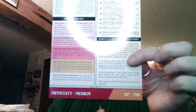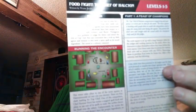And then this month's adventure, you only get the one adventure this month. It's Food Fight Top Chef Halcyon, levels 1 through 3. The difficulty is medium, and the XP is 750. So this is a short adventure, but it looks fun. And you also get kill tokens of the killer fruit and veggies and squished fruit and veggies. I'm assuming that's supposed to be a killer jello. Fruit jello.